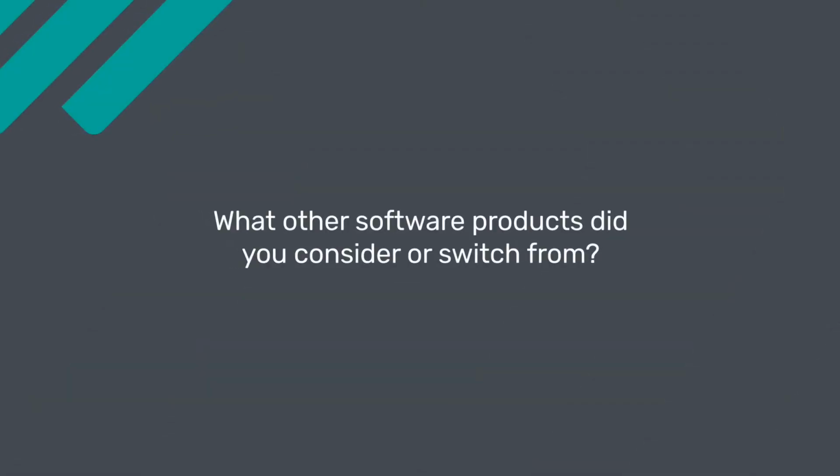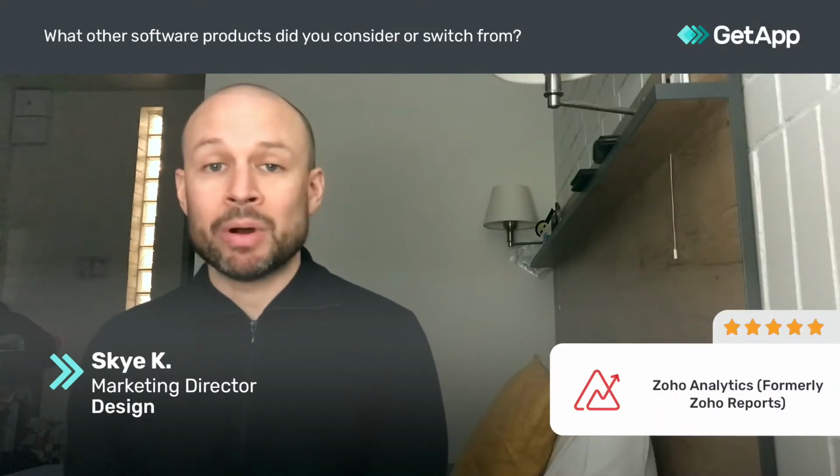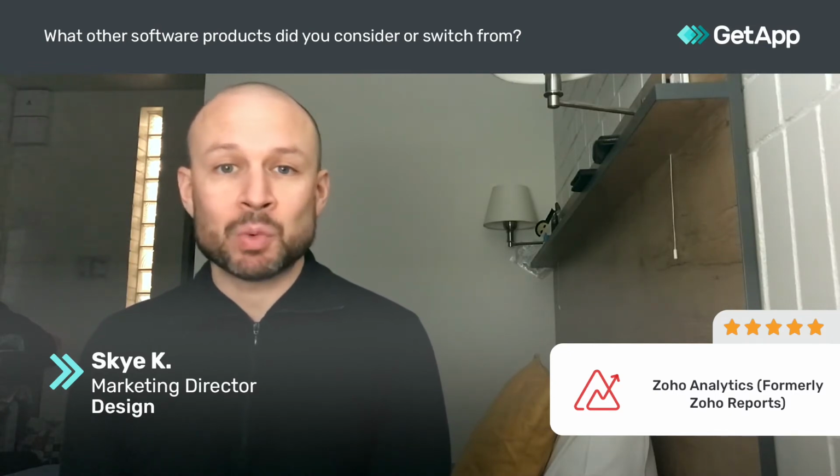I'm a marketing director in the interior design industry, and I give Zoho Analytics a 5 out of 5. Before Zoho Analytics, we looked at Easy BI, we looked at Tableau. We were mostly using Excel spreadsheets and Google Sheets. We would lose data and not be able to connect it to the apps that we were using.